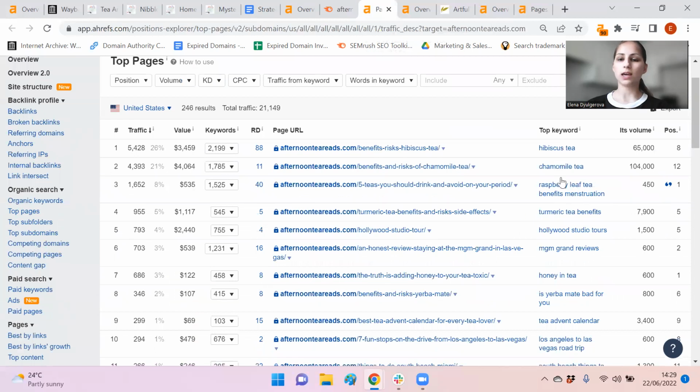Now, as you can see, it's purely about tea, which is a perfect example because it shows exactly what cottagemysteries.com is about, tea, really. And this site is about tea. So this is a perfectly great example of what can be achieved in the space of tea, even though this site doesn't have a very high authority.